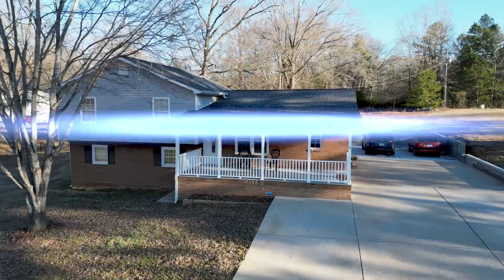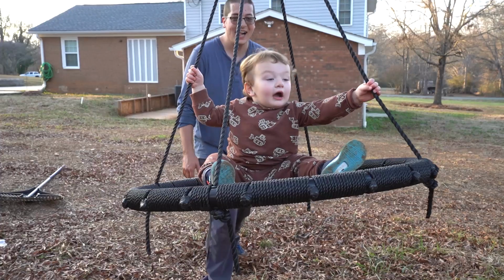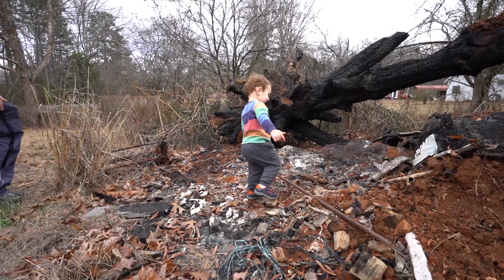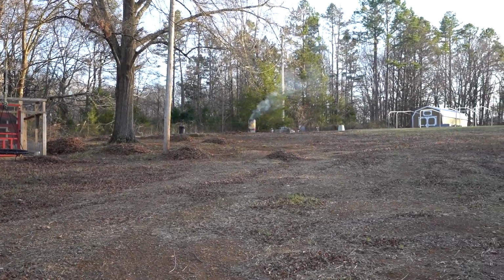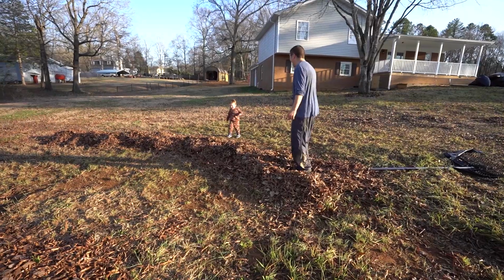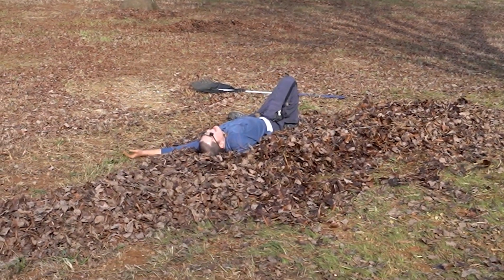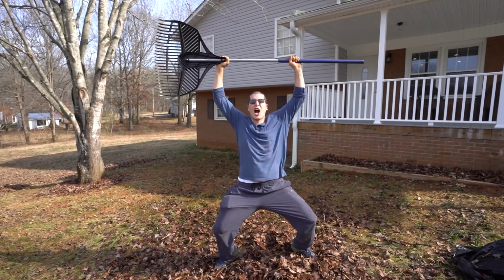Okay. Welcome back to the Burrow, our house that we bought and moved into at the very tail end of 2022. Today, we are tackling our massive yard, which currently feels like a wasteland. The previous owner ran his business here on the property, so though it has a ton of potential, it also has a lot of trash and debris everywhere. We have a dream to someday have the perfect yard where we can frolic and roll and play, but until then, we have a lot of work to do.